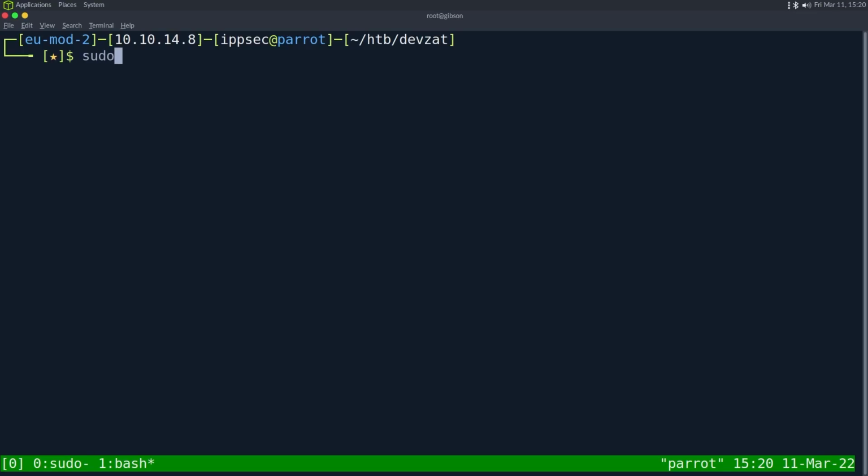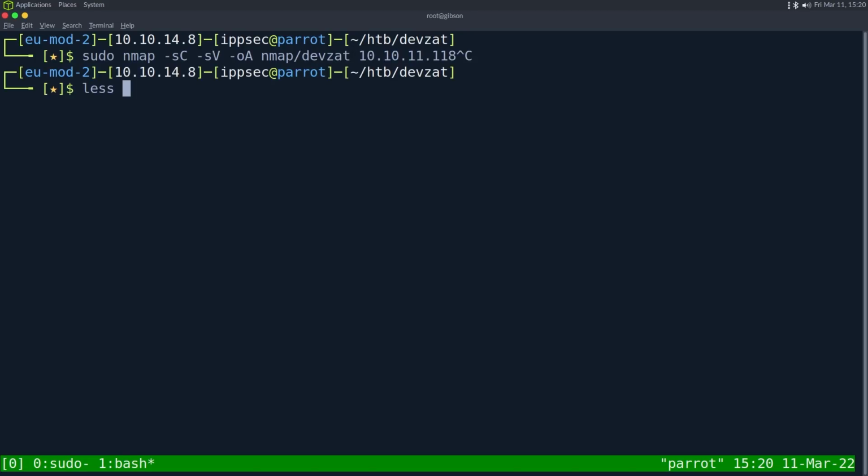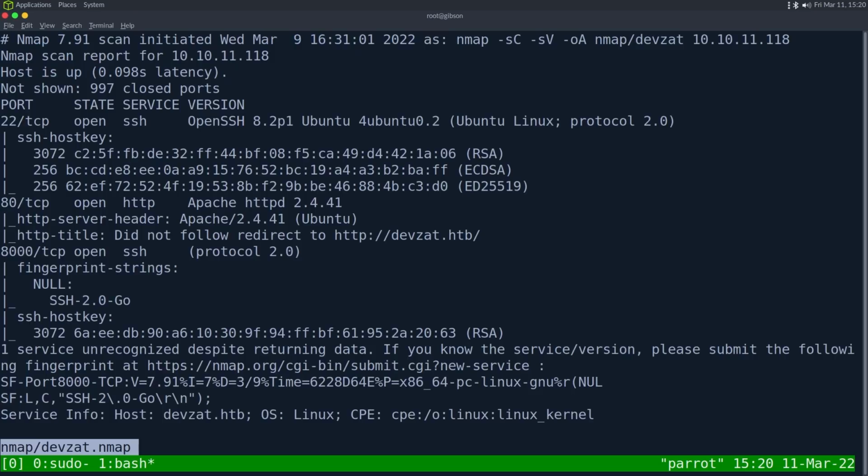As always, we begin with an nmap, so -sC for default scripts, -sV to enumerate versions, -oA to output all formats, put in the nmap directory and call it devzat, and then the IP address of 10.10.11.118. This can take some time to run, so I've already ran it. Looking at the results, we have just 3 ports open, the first one being SSH on port 22, and it's running on an Ubuntu server.